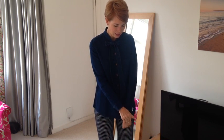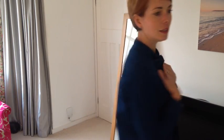So anyway, yes, here you go. Have a closer look, see what you think. Got a little bow there, a little bit of detailing at the back, and I just think that bow makes it a little bit smarter than a plain denim shirt. Lovely dark indigo colour as well, which, as you all know, is my favourite indigo. And a really nice shirt for the weekend.